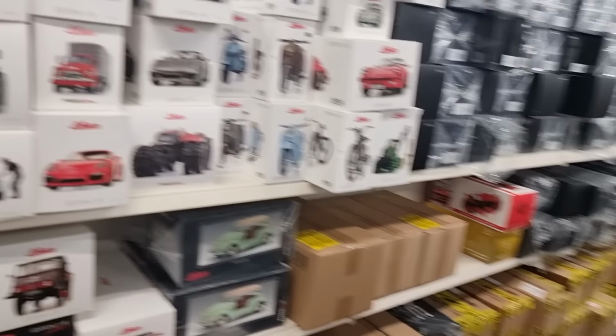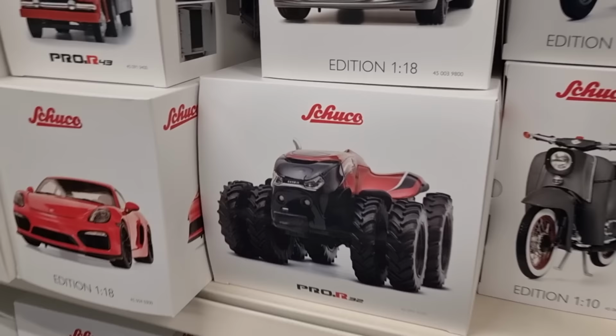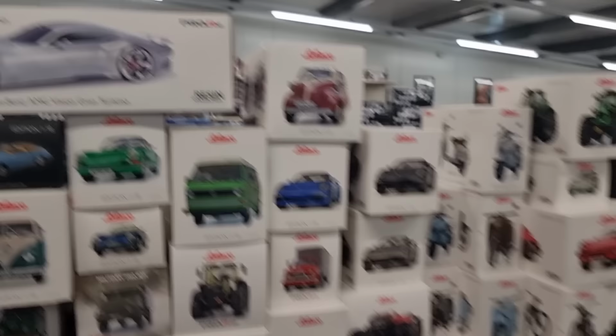And here we got a Schuco. This one is also on my wish list. My big wish list. This one is also pretty cool, a robot tractor. But yeah, they're in the box. Would love to see this one out of the box. Some more boxes from Kyosho. Let's see what we got here. We got Ixo right here.